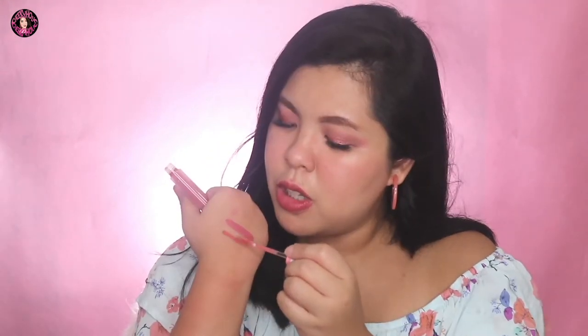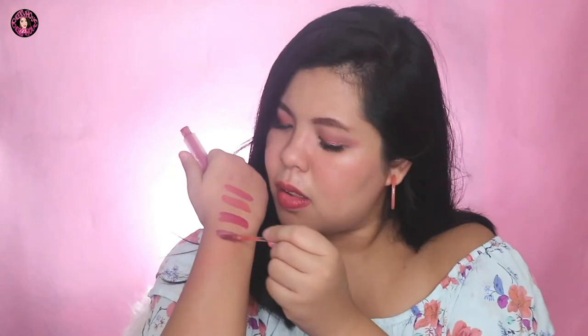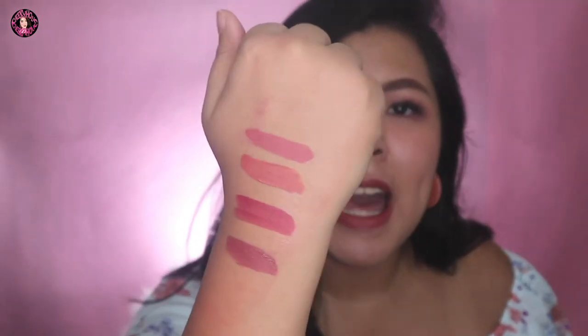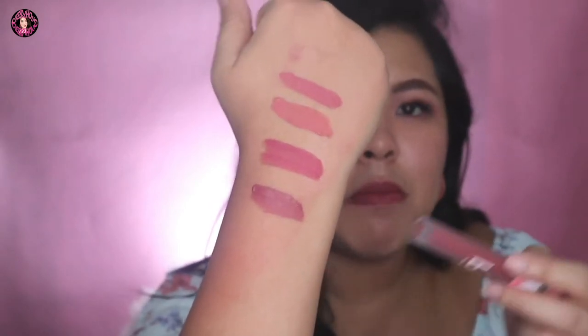Ito, mga shades na to, hindi ko, wow! Oh my God, I'm so excited. And then, we have Rose. Oh, ang dark na niya. And then, we have Hibiscus. Ito yung na-try ko na. So first we have Carnation, Plum Blossom, Rose, and Hibiscus.